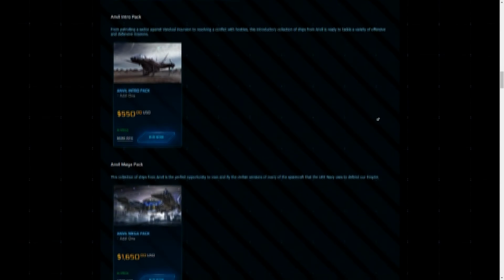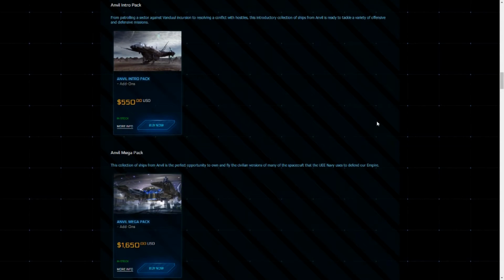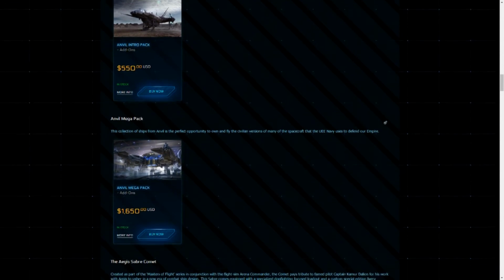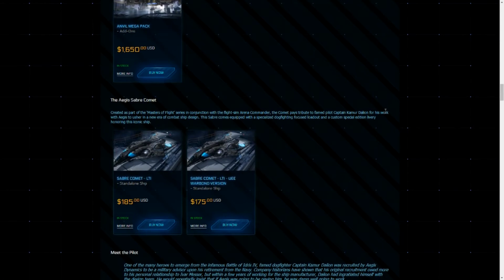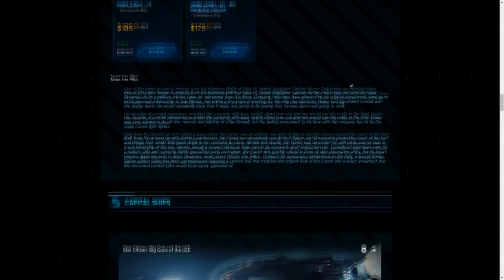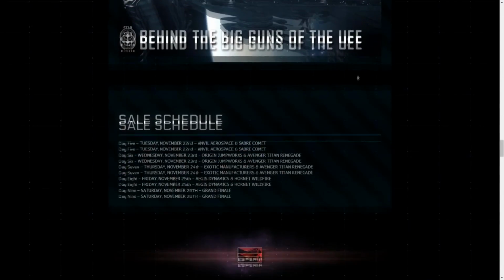If you continue down here, as you can see, I'm scrolling while I talk here. We're gonna get to the ANVIL intro pack, and just like we've had earlier this week, it's gonna have a few ships in it to start out if you like the ANVIL setup. And of course we have the mega pack with everything in it and nothing else. And of course the Saber Comet, it's still on sale here, and we have the Warbond version if you want to buy it with real money, and just the other version if you want to buy it with store credits. And that's pretty much it, just like we've gone through for the last few days.